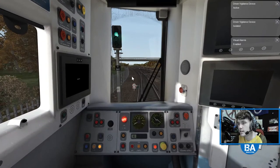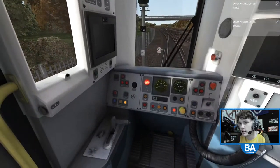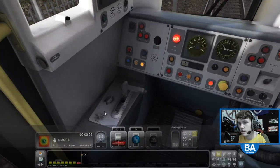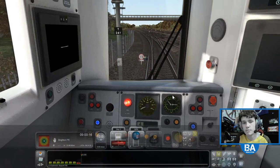Right, we're now in the 387. Obviously, this is coming to Train Sim World 2 with the Brighton Main Line. It's been a while since I've been in this one. Let's do that. Set that. And you've got to wait. It loads up.